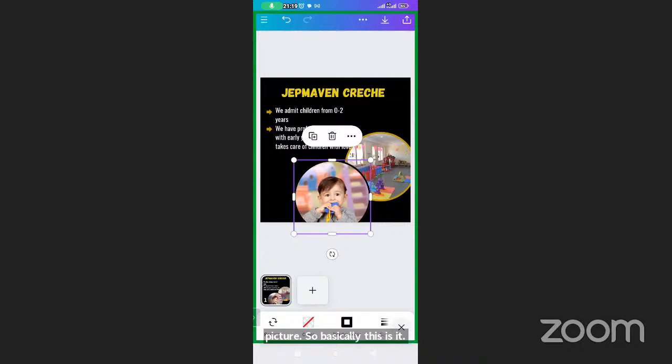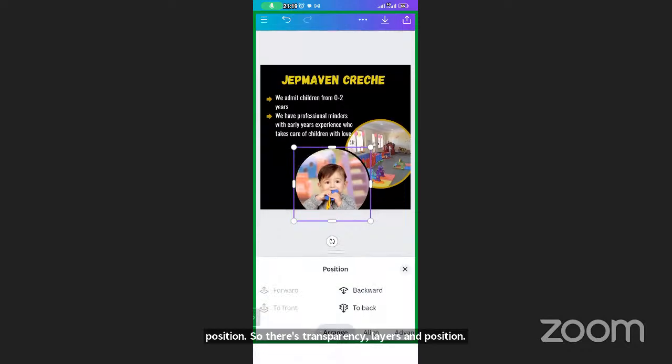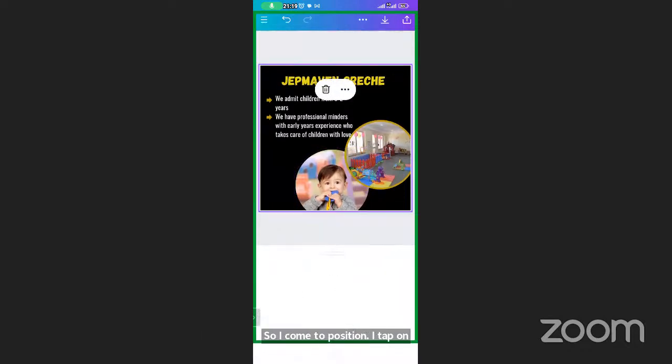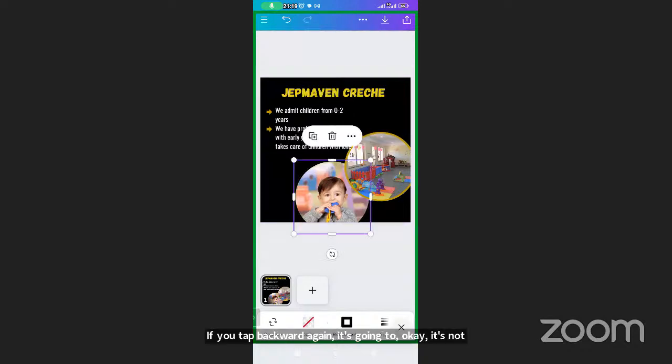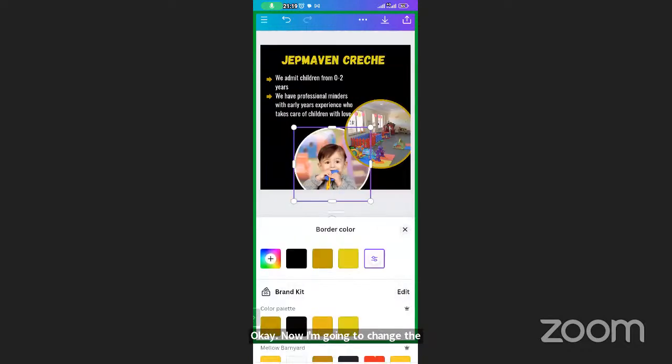Now I want to send this frame behind the other one. Watch what I will do. My frame is already highlighted, right? Now I come here, I just scroll and I look for position. So there's transparency, layers, and position. So I come to position, I tap on backward. You see, it has gone behind the other one. If you tap backward again, it's not going to go behind anything. Now I'm going to change the border color to white. Great.